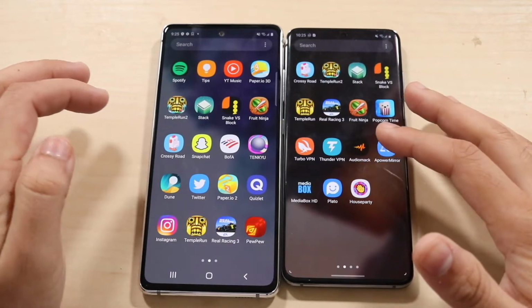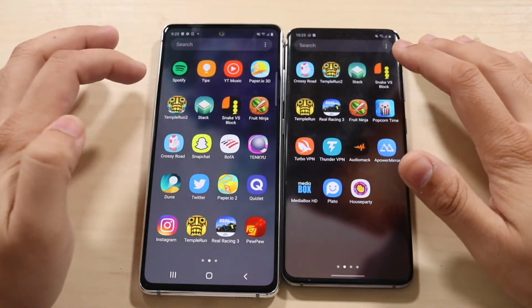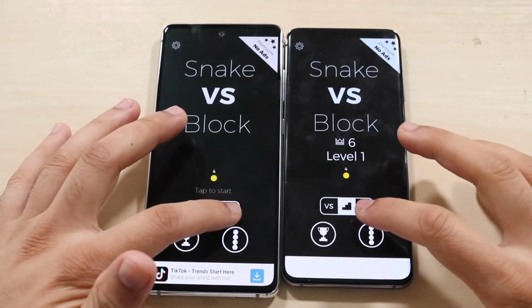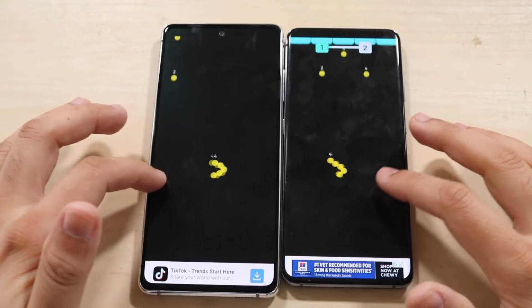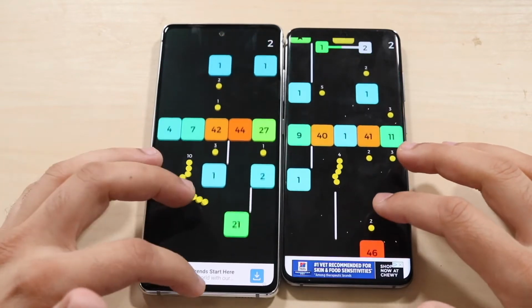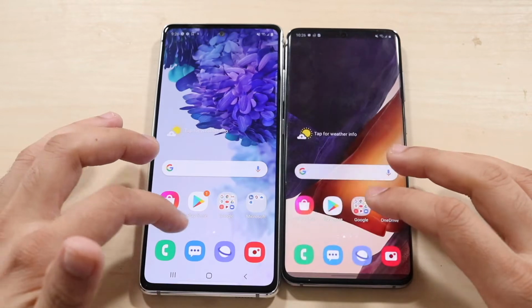Now I have a bunch of these third-party apps that we can get into. Let's do Snake versus Blocks, 3, 2, 1. And maybe the S20 FE was a little bit faster there. They both were pretty much milliseconds away from each other. Scrolling through, you guys can see, yeah, about the same here too, not a big difference.